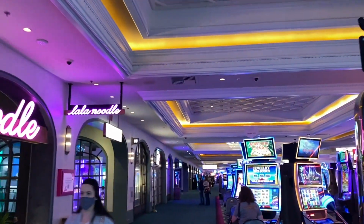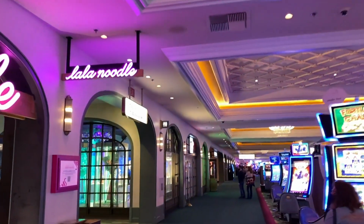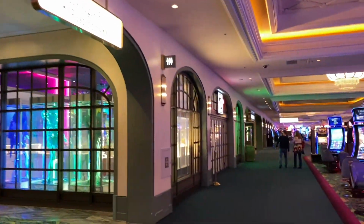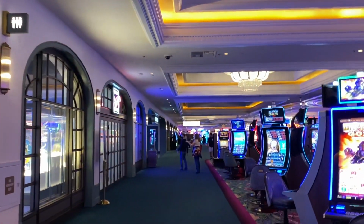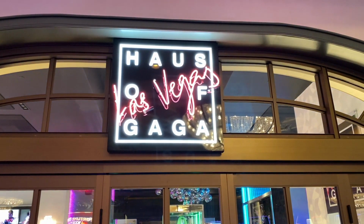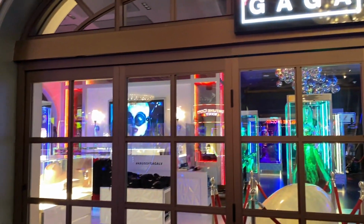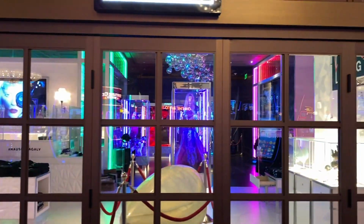I haven't been to this one, but noodles are always good. And then we're going to come up on the gift shop for the Park Theater. What's in there right now is Lady Gaga's costumes and souvenirs. So it says House of Gaga, Las Vegas. She did a residency here back in 2019, 2020.